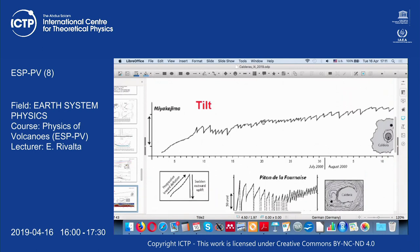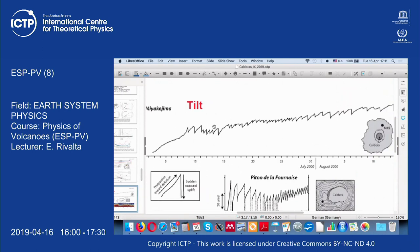Yeah, so this was Miyakejima, the tilt instrument. So this tilt instrument did the same. You would see a lot of inflation, deflation, inflation, deflation. This is short term. Very short term. Well, actually this is days. So 5 July, 10th July, 15 July, 20 July. So actually more like one per day or a couple per day. Some of them are bigger and then they become a bit smaller and then they become a bit bigger.